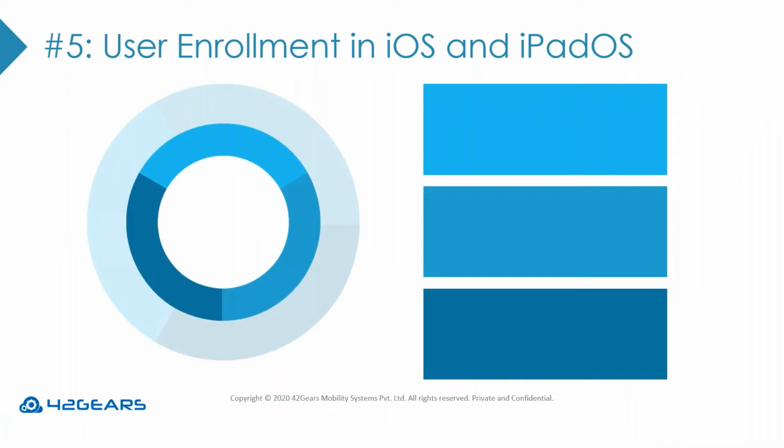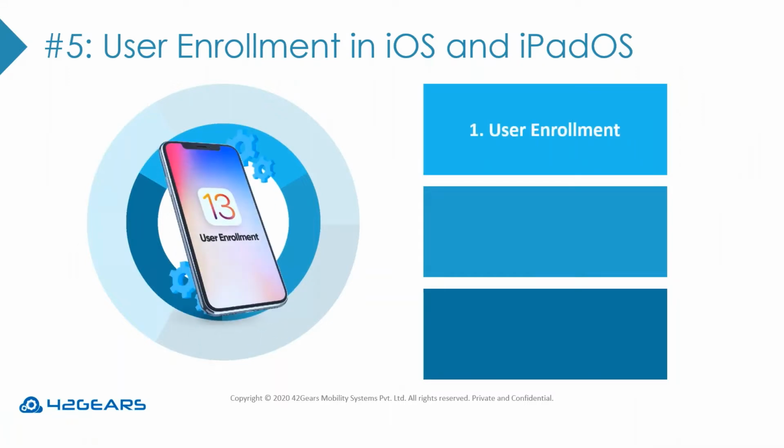Let's move on to the next feature, which is Apple's new user enrollment feature. User enrollment is a tool for making employee-owned devices safe to be used in an enterprise setting. You can create a dedicated managed Apple ID and make sure business data remains inside a secure container. We rolled out support for user enrollment on iOS and iPadOS last year.